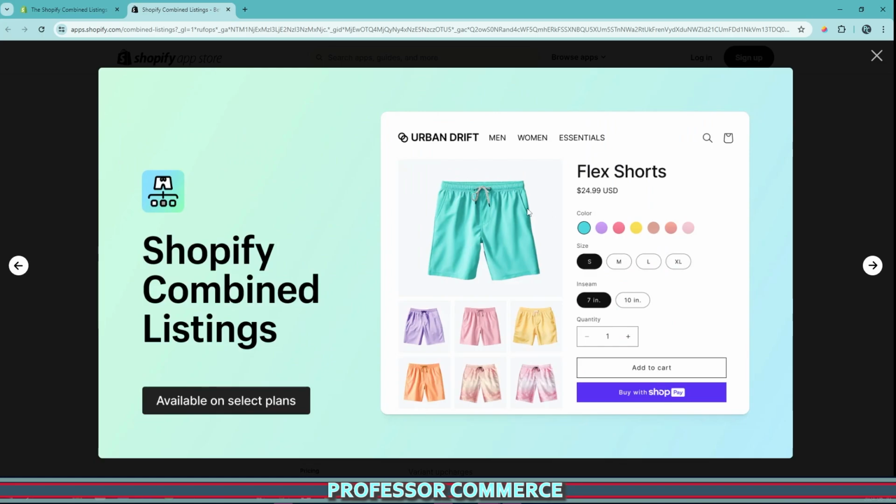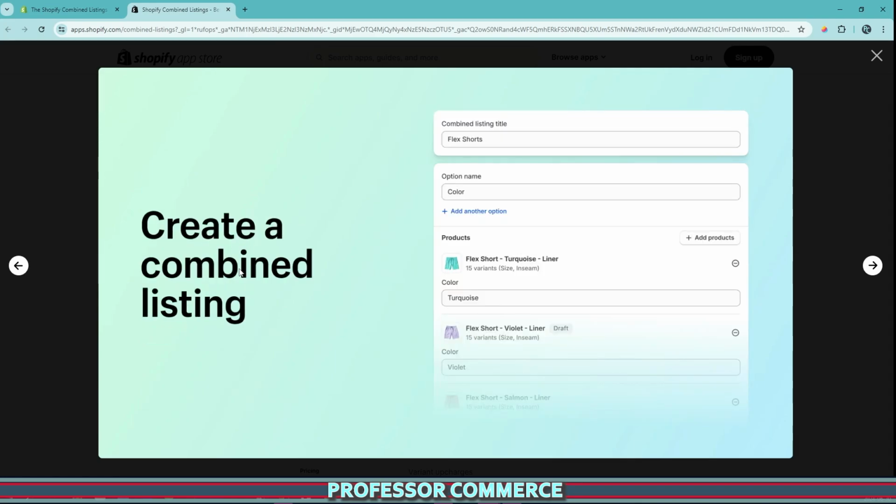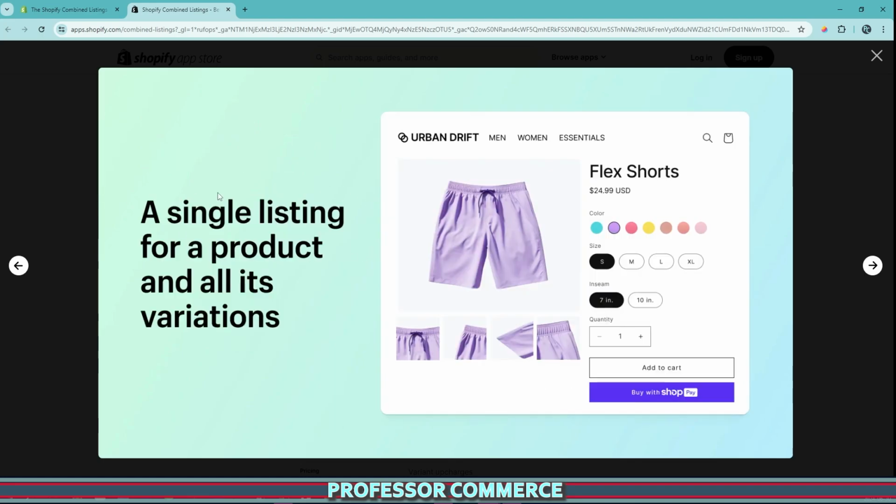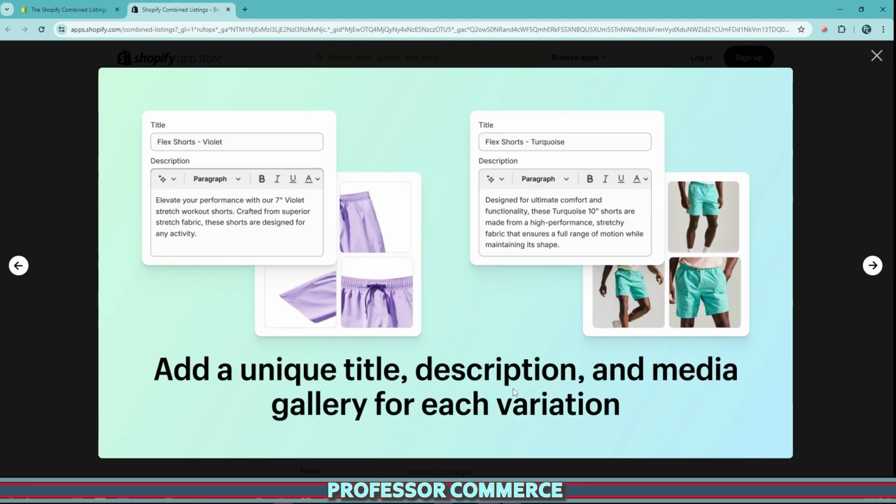And so we can see here, this is what the Shopify Combined Listings app looks like. This is the icon. It's a free Shopify-made and developed app, but at the moment it's only for Plus. But we can see here that this product has many different variants, sizes, and colors. And so what it does here is it creates a combined listing. Each of these products and each of these variants can have a unique title, description, and media gallery for each variation. These are the unique URLs for each variation. And so it's a single listing for a product and all its variations. Because currently you can't create unique titles, descriptions, and media galleries for each variant. You create the title, the description, and the media gallery for the product, and that's the description for the product and all of the variants. So here you can create a new title, description, and media gallery for all the individual variants. Very interesting. Hopefully that comes out soon.